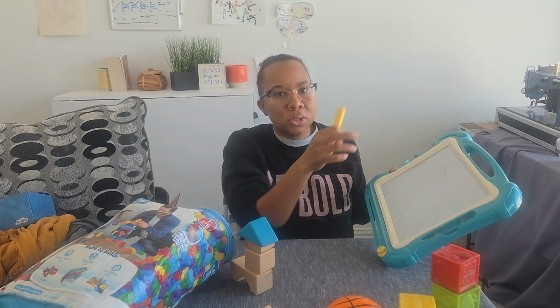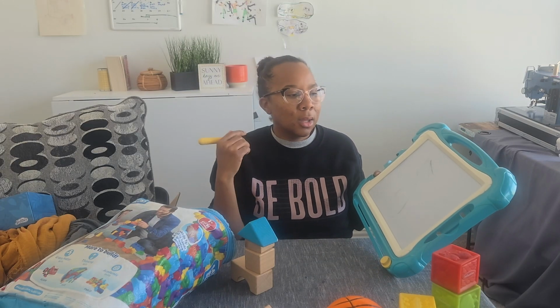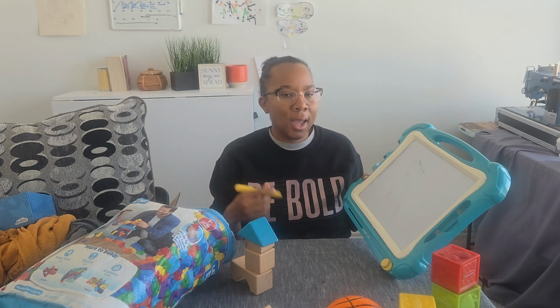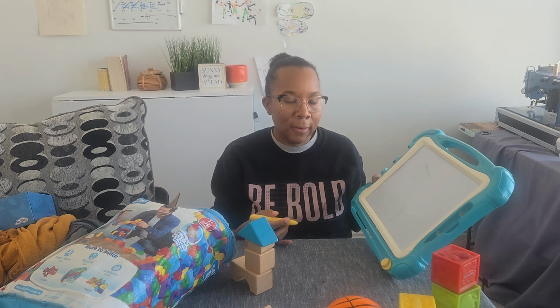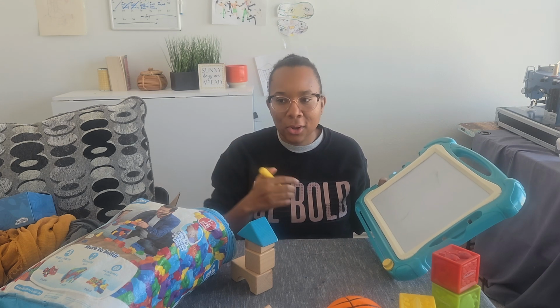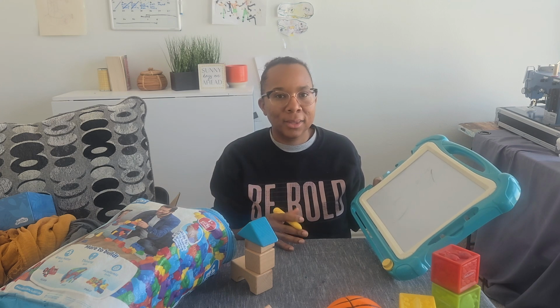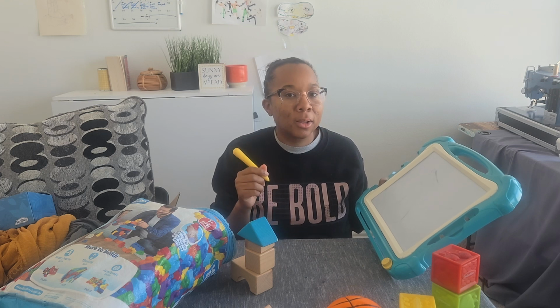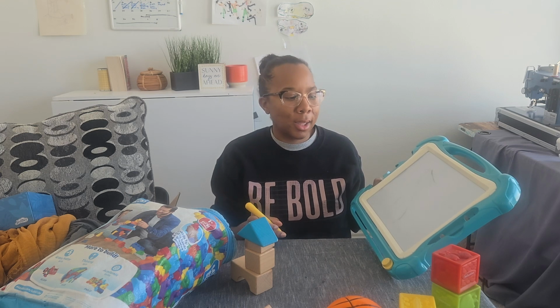Your 1 to 2 year old probably is seeing the older children writing and drawing and doing things like that, and they want to participate too. But we all know that it ends up being in their mouth or on the wall or something like that, unless they're sitting on your lap and you are paying close attention to where they're writing.